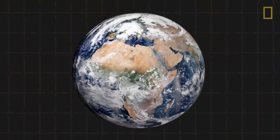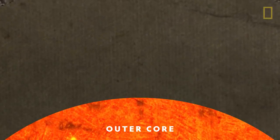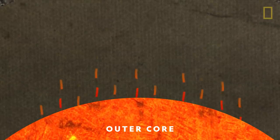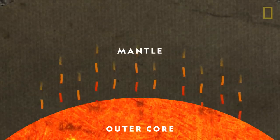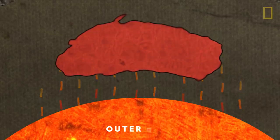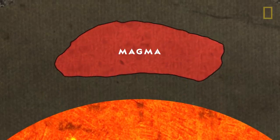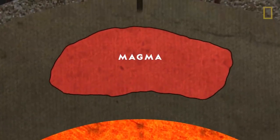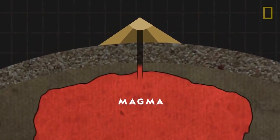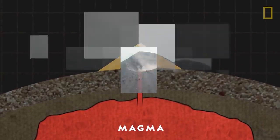The journey of these emissions begins deep underground in the Earth's core. The core, which can burn as hot as the surface of the sun, transfers its heat to the surrounding rocky mantle. In doing so, the heat melts some of the rock. This molten rock, or magma, is lighter than the surrounding solid rock layer, so it rises through the mantle. The magma then escapes through vents in the Earth's crust, causing volcanic eruptions.